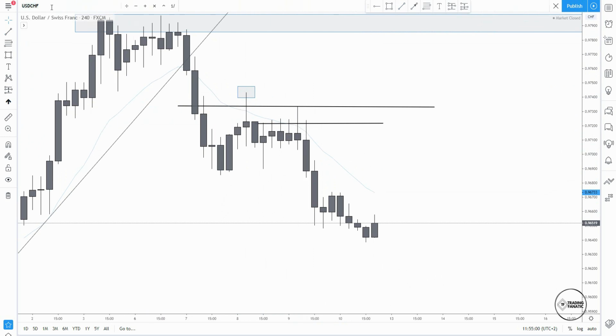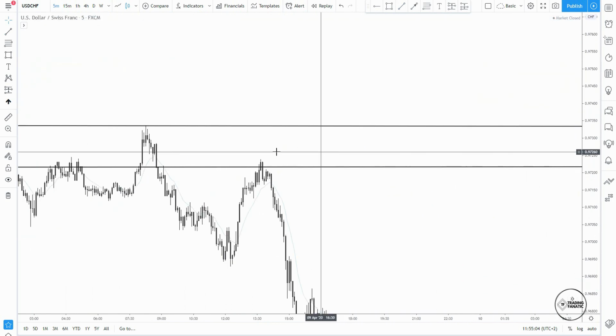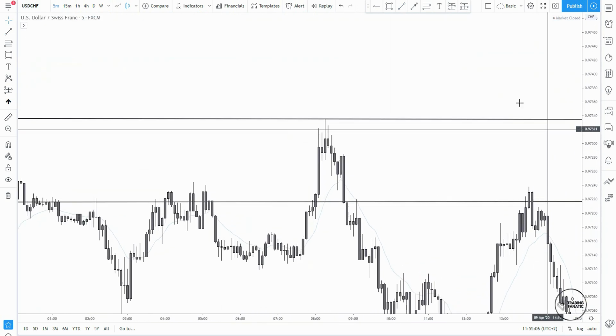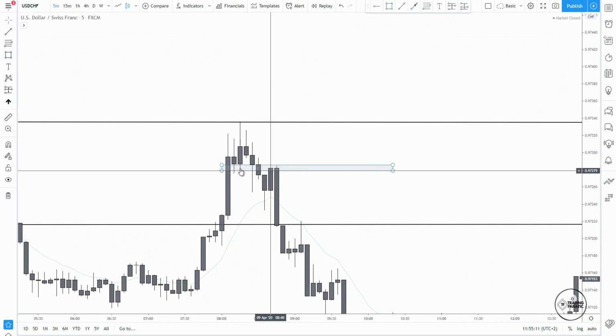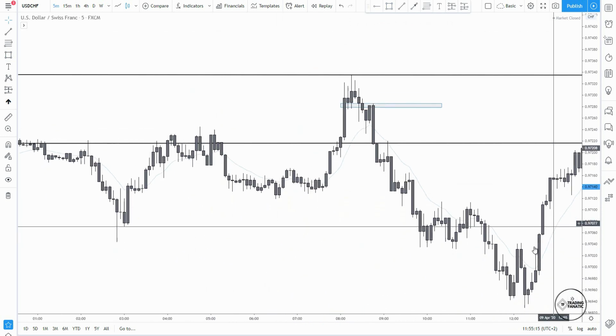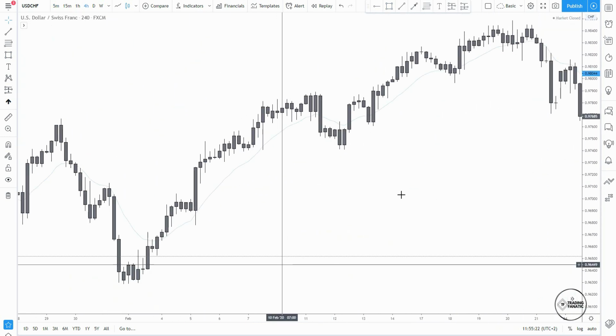Then we had this, and he spotted his entry on the 5-minute, just right here at the top where the market manipulated to the upside, and he spotted something very extreme like a break and a retest. This right here, break, retest, and he took his short right here and rode this down, I believe right here where this double bottom started to form. So very, very nice trade.